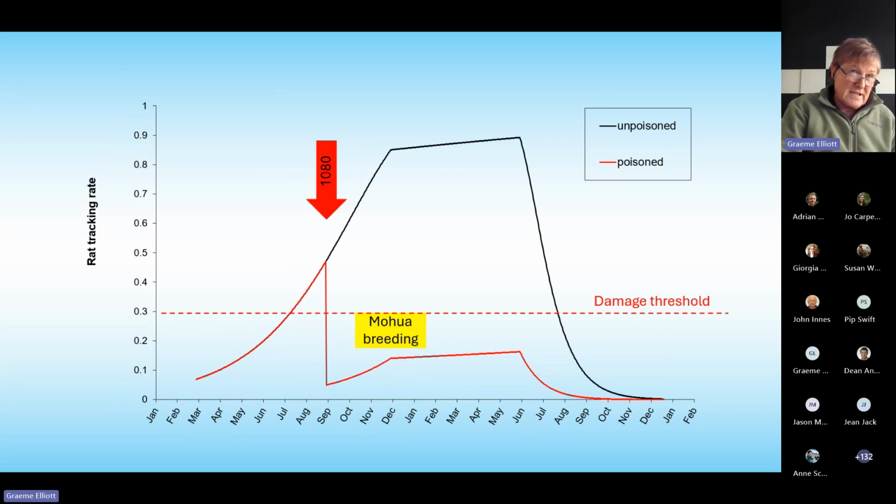If you look at it a bit more closely, it looks something more like this. We did the 1080 operation, we knocked the rats down, but for the couple of months after we knocked them down, they would recover because there's still plenty of seed around. But then they got to the point in about December when the seed germinated and the population growth stopped or at least slowed. And then sometime in the following winter, it crashed. And we had the notion that if there was a damage threshold for something like a mohua, which is at about a 30% tracking rate, we'd keep it below that damage threshold for most of the time.